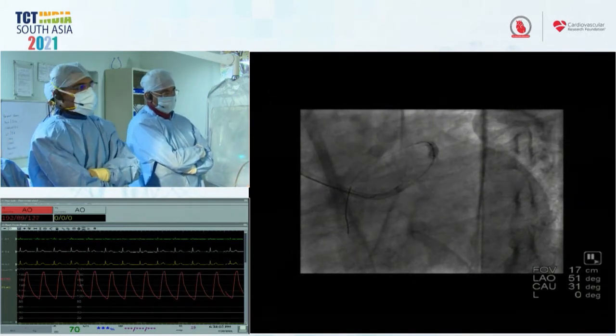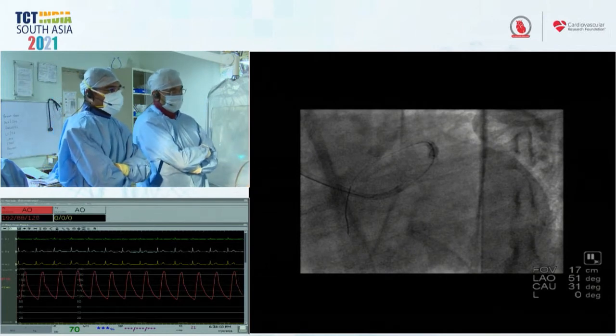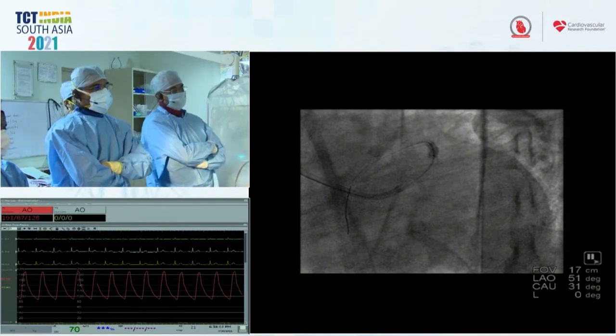Good evening, sir. Dr. Ajit and Dr. Vijay, very nice to see you, sir. Missing the triple M cath labs like in the good old days.